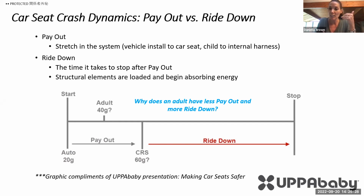Ideally, we want to get that car seat restrained in the vehicle properly according to car seat manufacturers' instructions, so that we can have a larger ride down and utilize the safety features in the vehicle, much like what Jennifer was discussing, those safety features being airbags. There are also some other ones, but I know that what she just went through was heavily airbag based. Next, please.